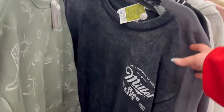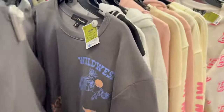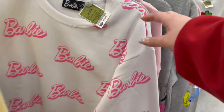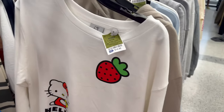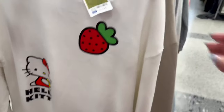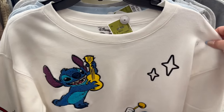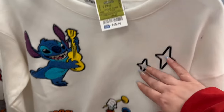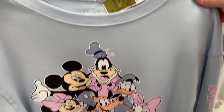You got the Amazing Spider-Man. No, these are all long sleeves and sweatshirts. Hello Kitty. This Western theme one, Miller's, the High Life, Wild West. Got like that cool jacket. You have this Barbie one, another Hello Kitty one with some fruit on it.